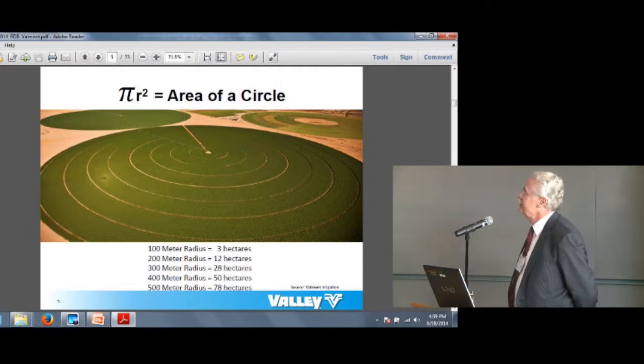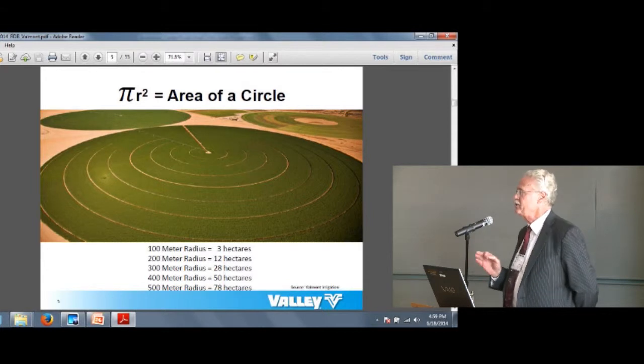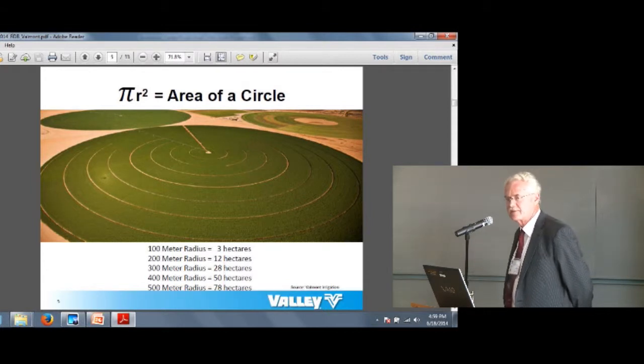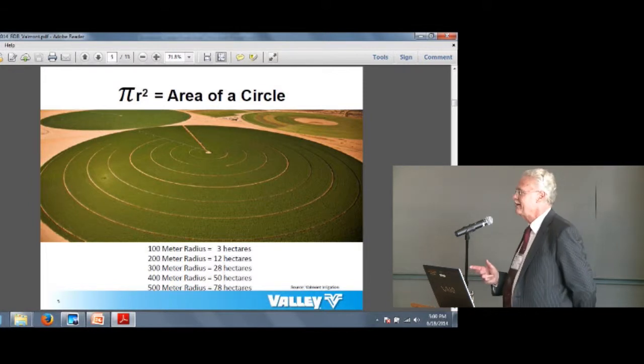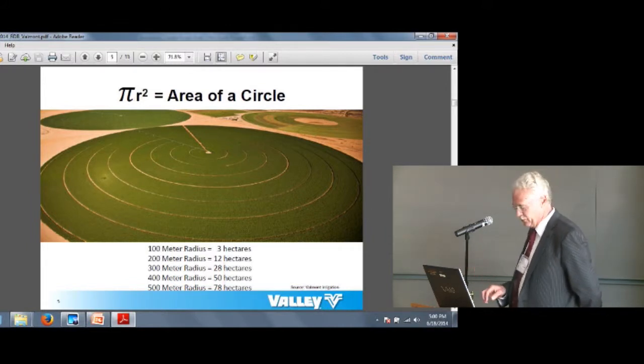The second is the equation you learned in geometry, pi r square. And it's the only technology that takes an exponential advantage on size. That's because with a pivot, you buy the r, which is a radius. So you get an exponential advantage with pi and square. And I think Mark showed a graph that I'd made up there right here.